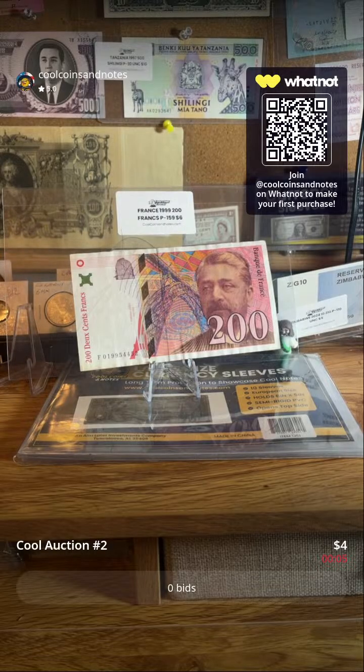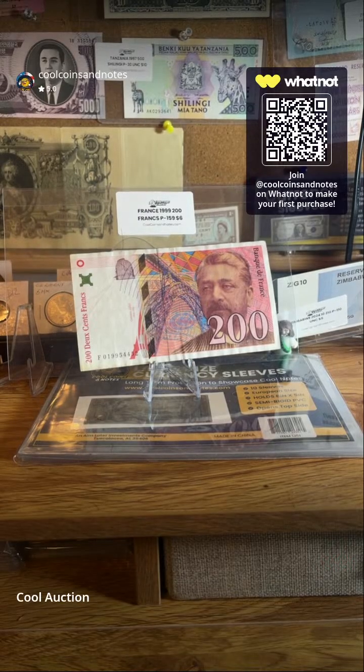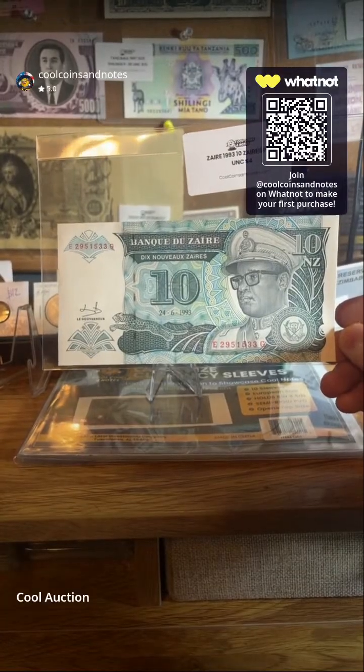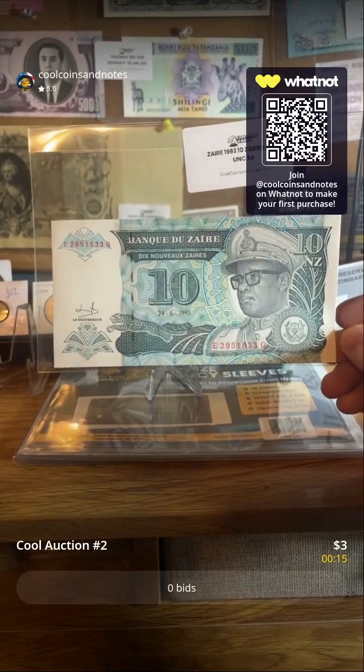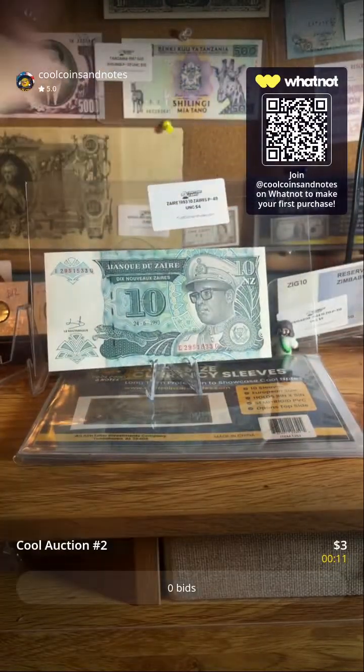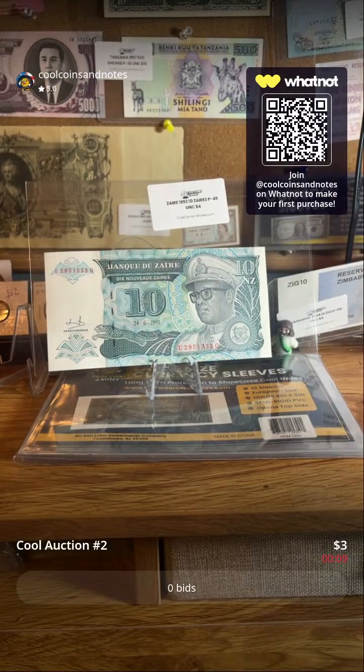Oh, here's a fun one. I'll post a link to it in the chat. Dictator note, Mobutu. It's going to be a 1983 10 Zaires. Mobutu, dictator note.